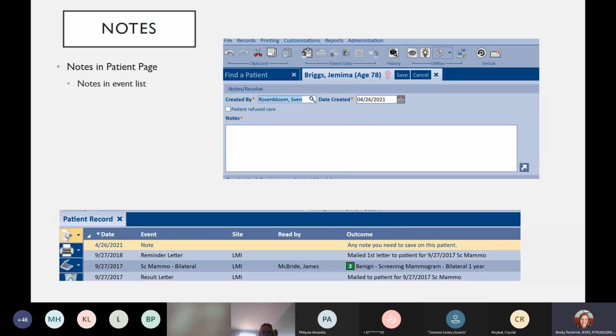This is the note that would appear in the patient event list, the one that I showed you that showed up on the unresolved problem case list. The notepad icon at the top of the page inside the patient data, in that picture icon, you click on that, and it brings up this note resolve box on the patient when you have that patient open. So within that box, you can see the patient refused care if you want to click that box.